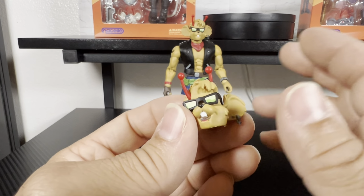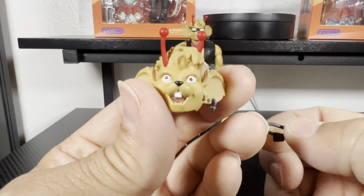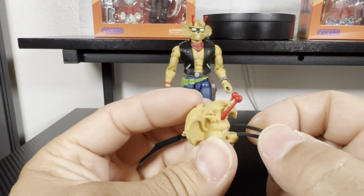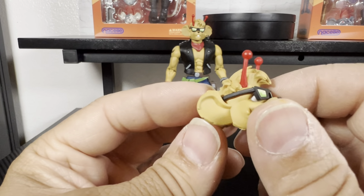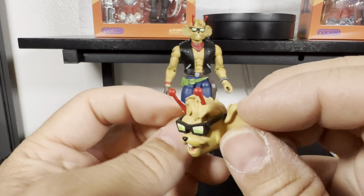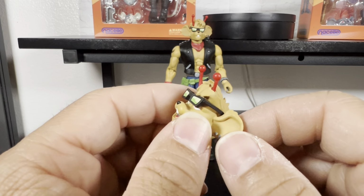Somehow, almost like infrared or something. But yeah, his vision was damaged, so I remember that. I remember that he was as blind as a mice, no pun there. But the details on it, it's actually pretty good. I like it. It's cartoonish, but they did a great job on it. Looks just like the cartoon.